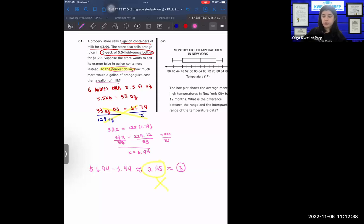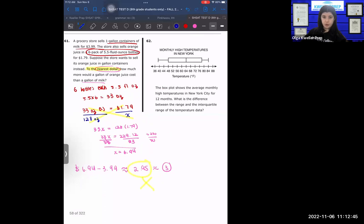So it will take you the most time to do all the math in these short answer problems, and then you can start skimping and kind of using estimation when you get to the multiple choice. But with these, they want an exact answer.